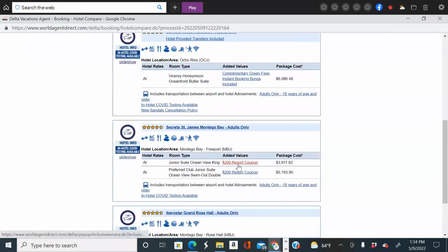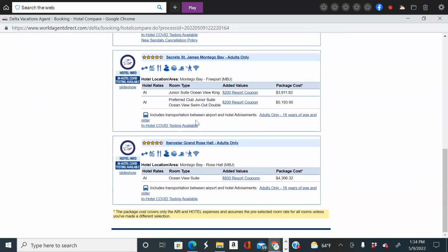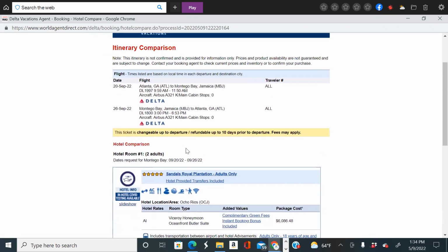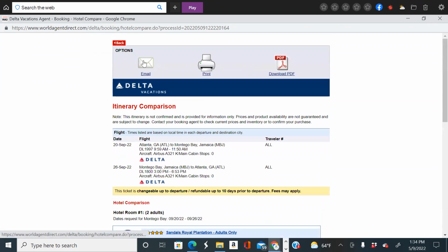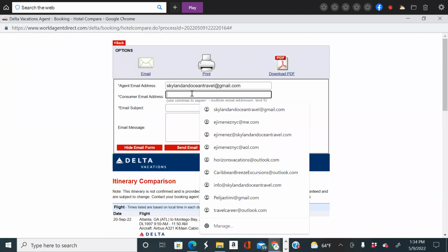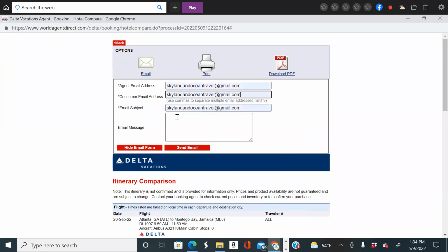So it's going to show the room options, and it's going to show that it includes transportation. It's going to show that it has COVID testing available. It's going to show the slideshow, which I love. Now let's see the email. For the email address, guys, get in the habit of emailing it yourself first. Email it to yourself first.